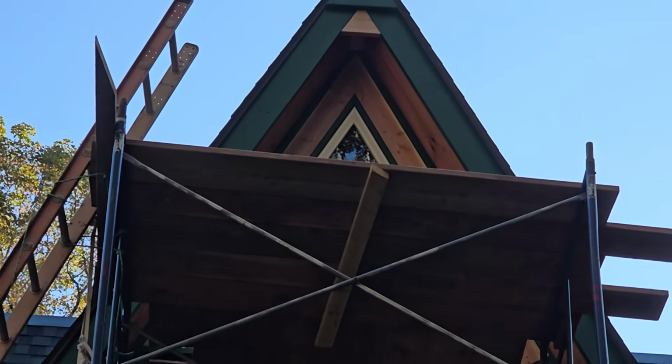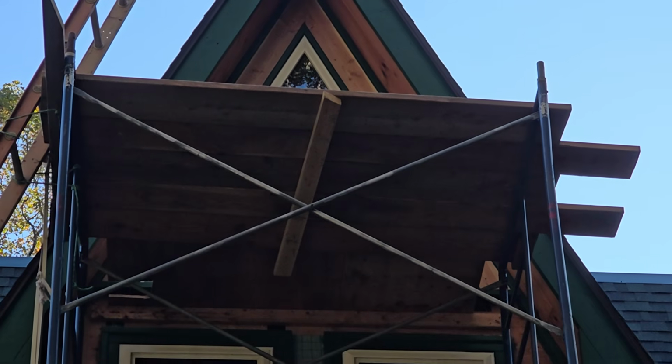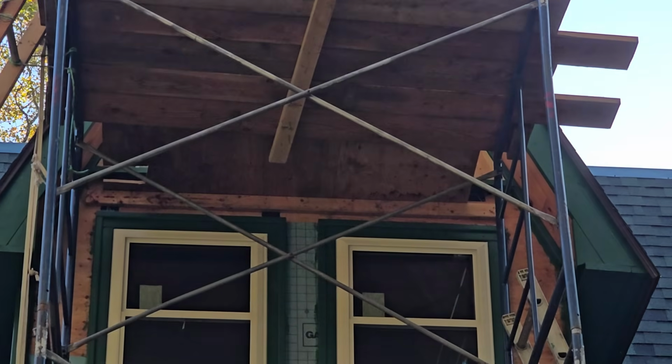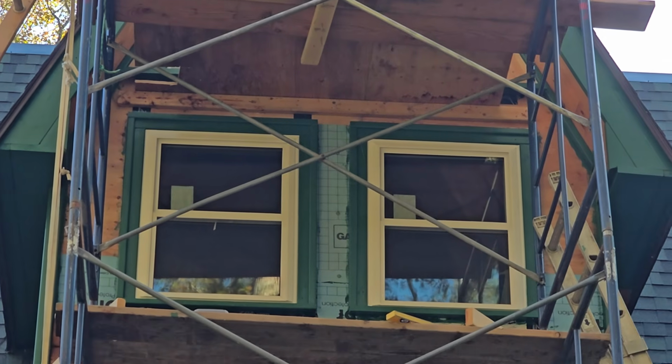So we actually pulled a window up with ropes and pulleys and placed it up there and used that staging to install it. We actually built out a temporary floor right to the building to be able to carry that safely and set it in the opening.